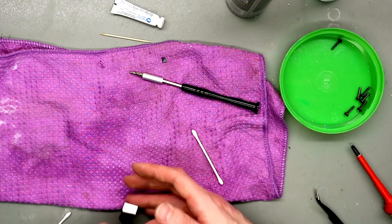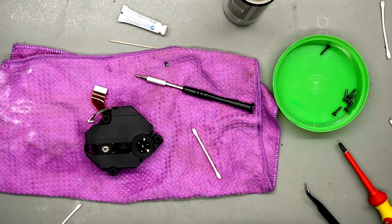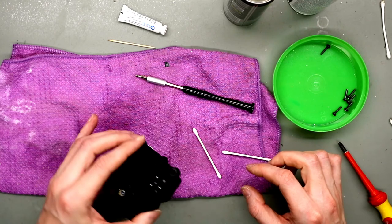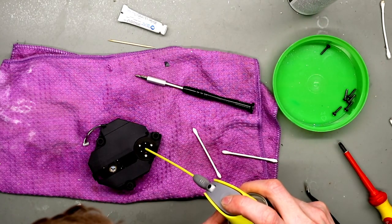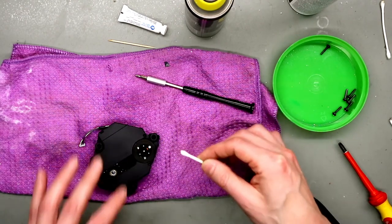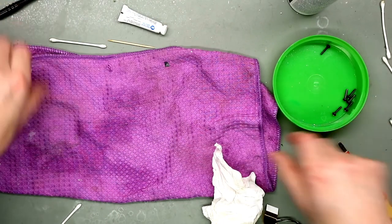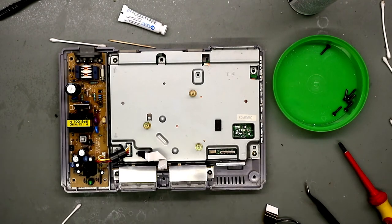Now we clean carefully the lens. Then we are ready for this. Carefully. And on the motor we make a little bit of contact cleaner, way too much. Wipe down the mess. And now, ready with this. Put this on the side. This back and build it in.